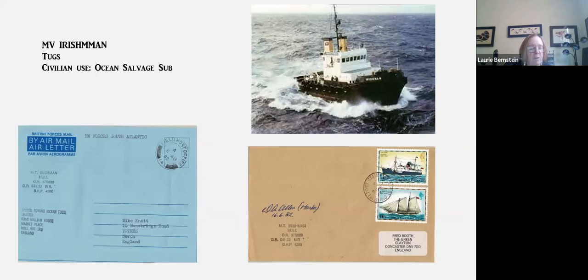The Irishman is a United Towing tug. It was used with Special Air Service troops involving the salvage of the ARA Bahia Buen Sucesso and the RFA Sir Tristram. It was one of the ships trying to tow the Atlantic Conveyor, which earlier, as I said, sank while under tow. I do not know what happened to the ship after the war. I could not find anything else on it.